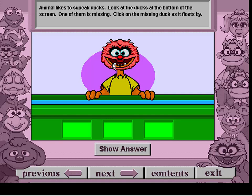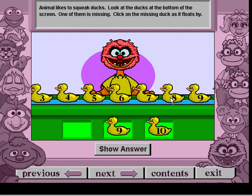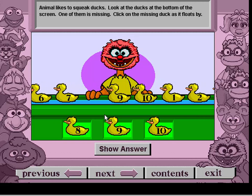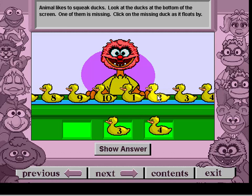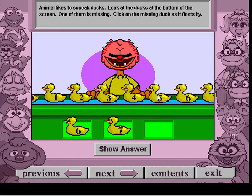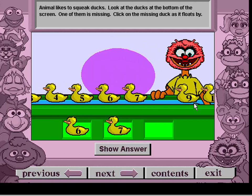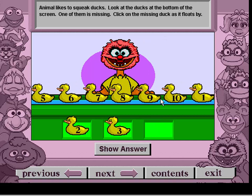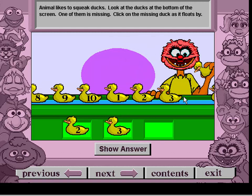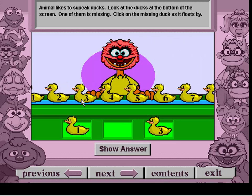Animal likes to squeak ducks. Look at the ducks at the bottom of the screen. One of them is missing. Click on the missing duck as it floats by. Eight. Two. Eight. Four. Two.